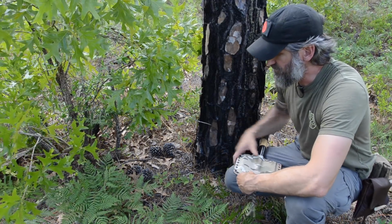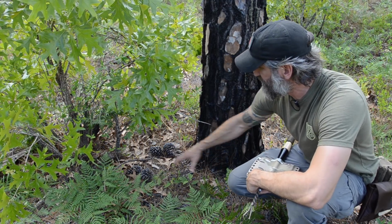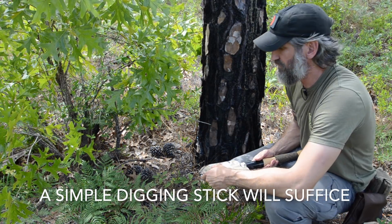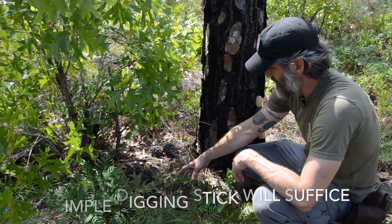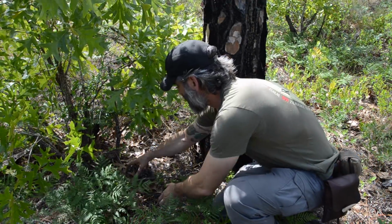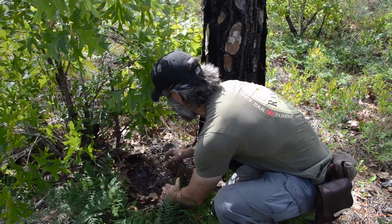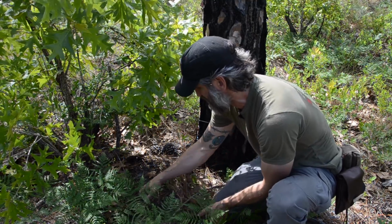Now the first thing that I need to do is disturb as little that's still living as possible. I've got to get myself an area here that I can dig, and I'm assuming that you have some sort of digging instrument in your go bag. If you don't, you could easily do this with a digging stick, but I'm going to try to keep the green stuff, and I want to pick up this duff layer as best I can so that it can be replaced easily when I leave. And I'll take more than I need here just so I can show you the technique.